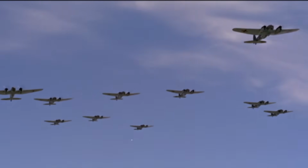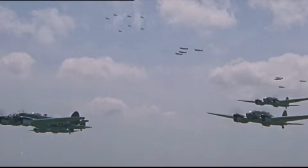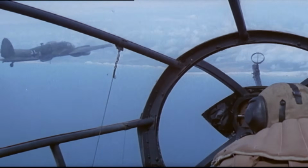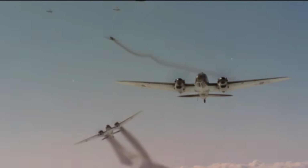Despite their terrible losses on the 15th of September, the Luftwaffe did not entirely abandon daylight attacks. With large numbers of fighter escorts sweeping ahead of them, the bomber formations cross the English coast. Interception by 15 RAF squadrons is swift.